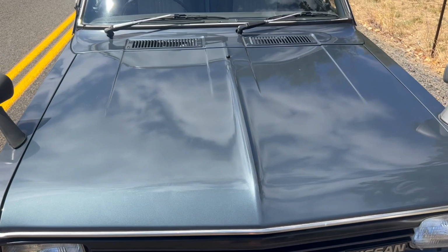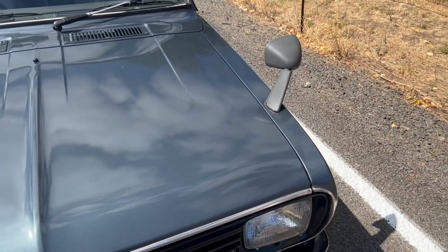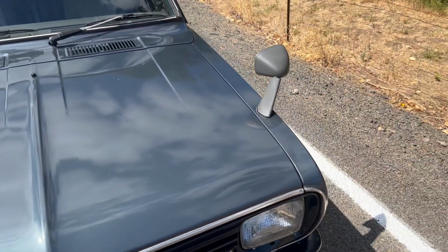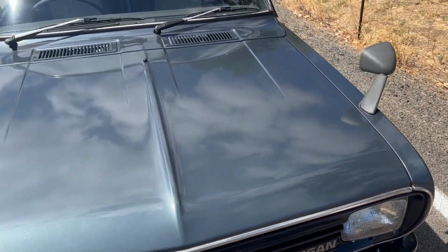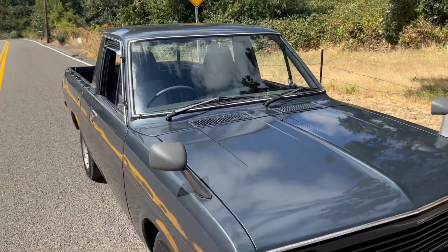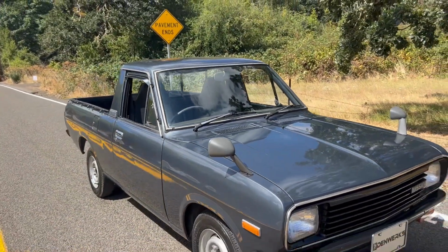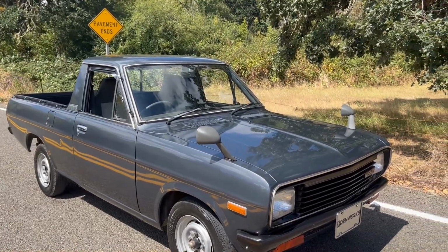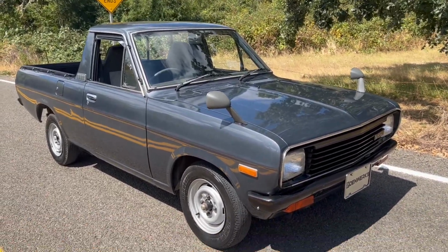The hood looks good. It has been repainted. I think most of it's been repainted. The hood might be original, but I've seen a lot of repaint on. There's a lot of dings and stuff. But the big thing, if you know Japanese cars, they can get a lot of rust. And this thing is really clean underneath, and it is not rusty at all.